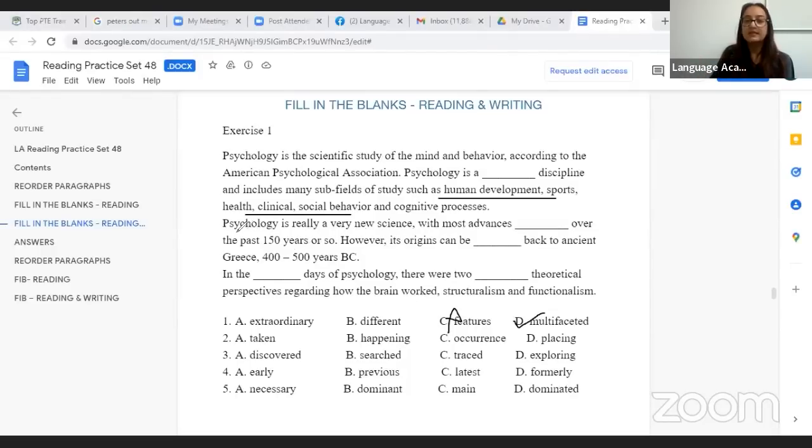Then the second one says psychology is really a very new science with most advances dash over the past 150 years or so. What do we have in the options? In this case, it is a form of science. And most advances means the advancement, the changes, the new things. With most advances dash over, most advances taken over.